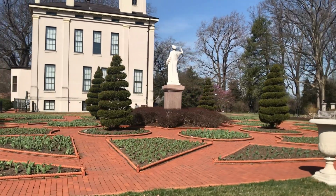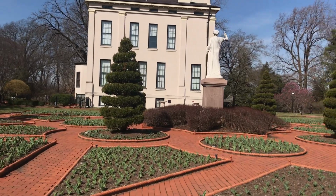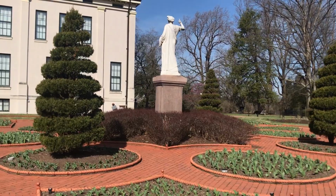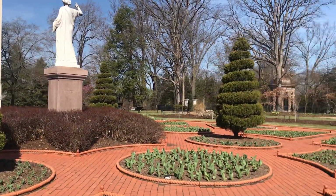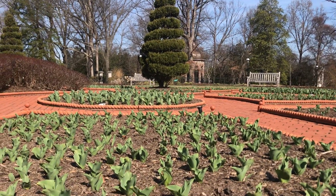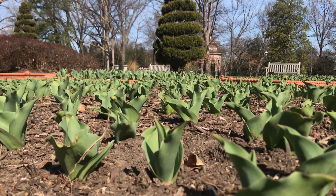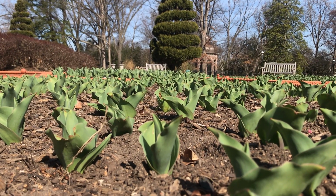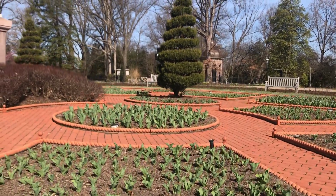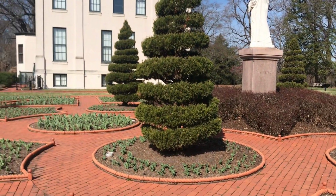So we're walking here past the formal garden, and you can see all the tulips, the foliage is up. But we don't have anything in the way of blooms yet. That's definitely more of an April flower that we're still waiting on to start to show little pops of color, but it's all here. It's going to be looking good in another few weeks.